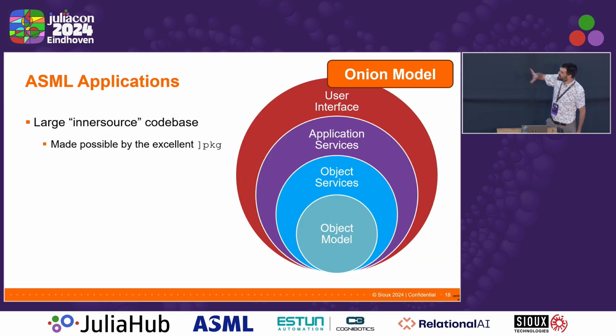So this is for ASML. I am going to mention who this customer is, because it's not a secret that ASML is doing Julia. And they have this inner source code base, right? And inner source is a bit like open source, but within the company. So it's software that's available to everyone within ASML, maybe except customer services, because somehow nobody trusts those guys. Sorry, I shouldn't be saying that.